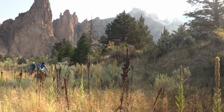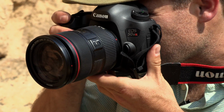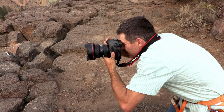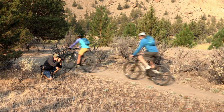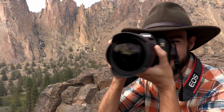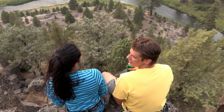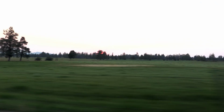In today's field test, we're taking Canon's EOS 5DS and 5D-SR into the wilds of Oregon near the town of Bend to spend time with outdoor adventure photographer Mikey Schaefer. We'll be shooting a range of scenarios to see how Canon's flagship high-megapixel cameras perform. We're using the cameras with three L-series Canon zooms, the 11-24mm wide-angle, and the latest Mark II versions of the 24-70mm f2.8 and 100-400mm.